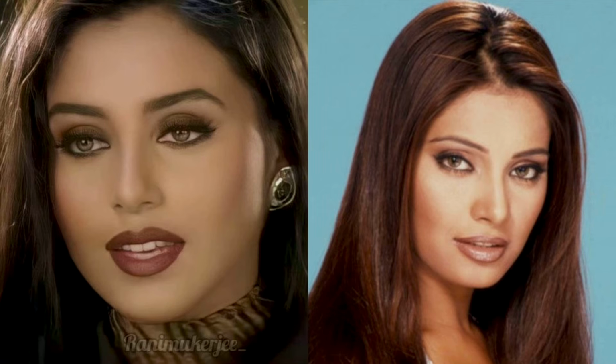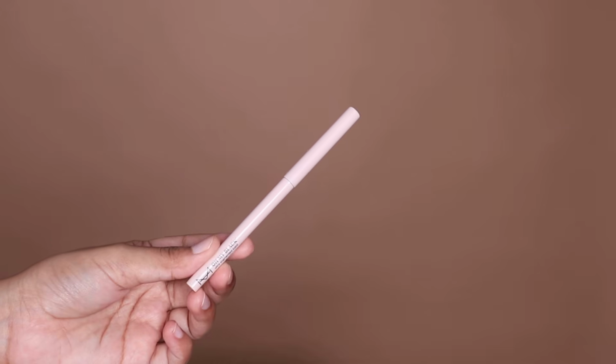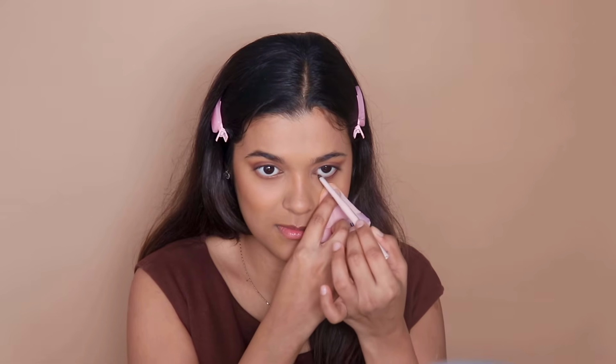For the eye look, these two pictures are my inspiration for today, Bipasha and Rani Mukherjee, and we have to do a bold winged eyeliner and kajal. So for kajal, I'm using this one from House of Makeup, and I'm applying it on my waterline and slightly smudging it with a thin brush.